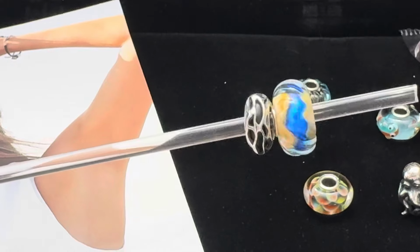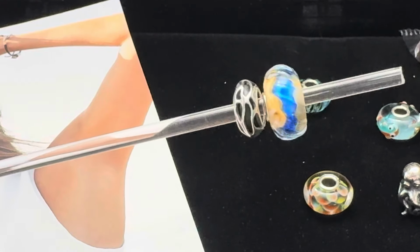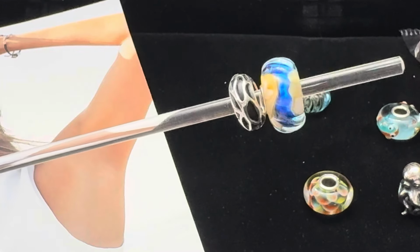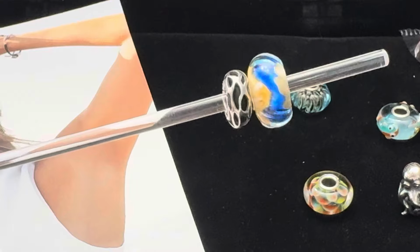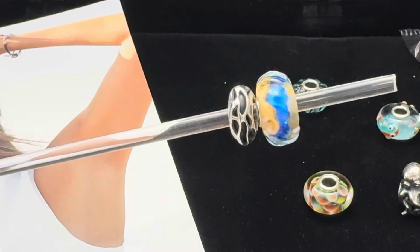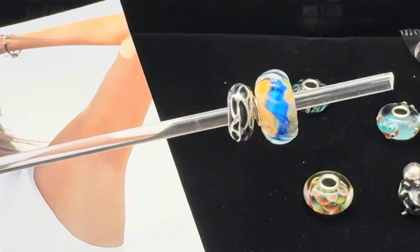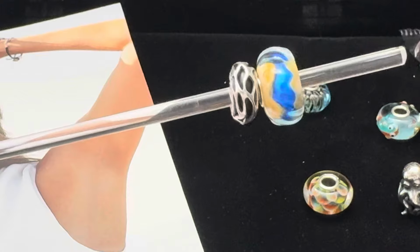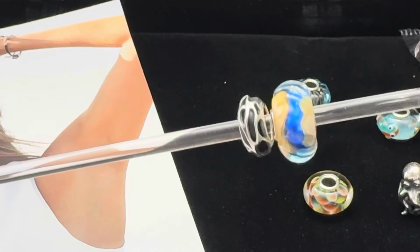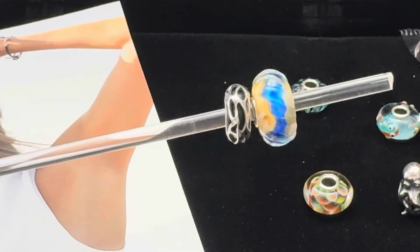And I feel like they only really do these carved beads a lot more for the summer collection. So I think it's fun. I have no reason to have any of these beads, but maybe I'll take a beach vacation someday and I'll have my bracelet all ready to go. So this is Memory Beach.